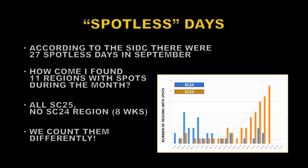If you had been tracking what the sun's been doing from various solar websites, for example the Solar Influences Data Center, they will claim that there was a large number of spotless days during the last month. In fact 27 according to the SIDC. So how come I found 11 regions on the sun in that same period? By the way, they were all solar cycle 25. There were no solar cycle 24 regions in the last 8 weeks.